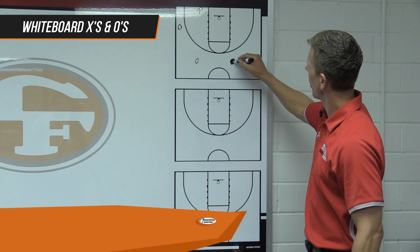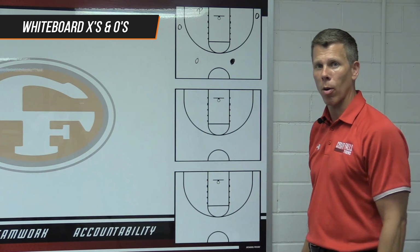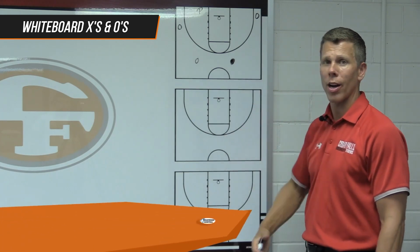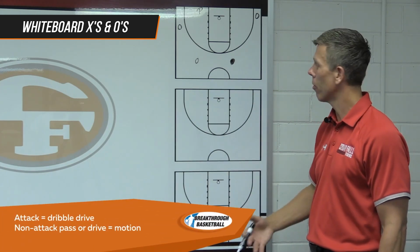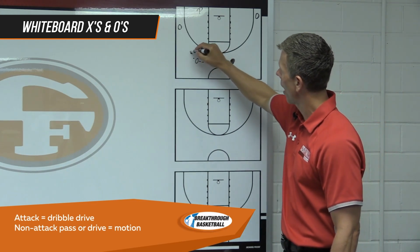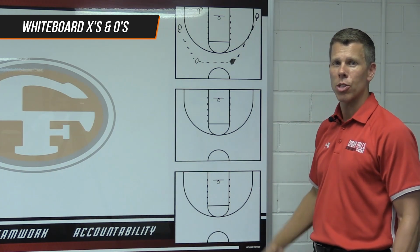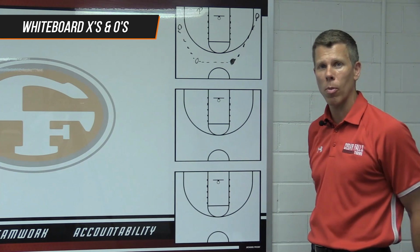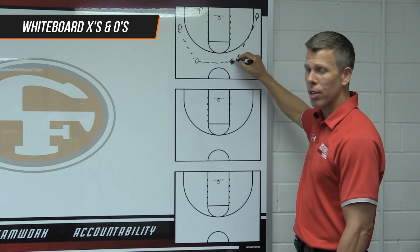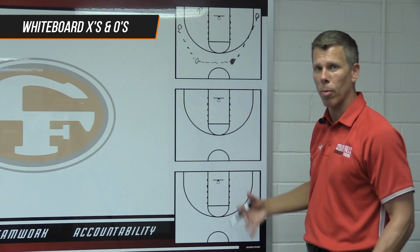Getting back to determining whether we're going to be into dribble drive or whether we're going to be in our motion part of our hybrid is going to be, once again, determined on a non-attacking pass or dribble versus an attacking pass or dribble. Anything side to side off the pass that is out on the perimeter, those are non-attacking passes. So anything non-attacking, we are going to be in our motion principles. So if we come across and make a non-attacking pass, that is going to tell the rest of our team that at that point, we're in a motion set. We're in a motion principle.